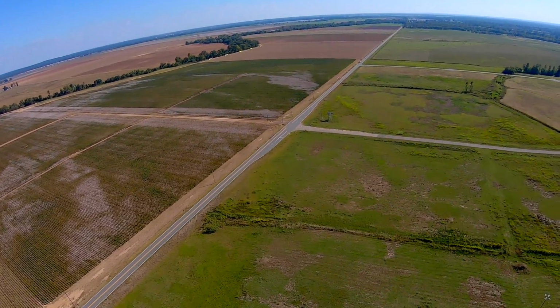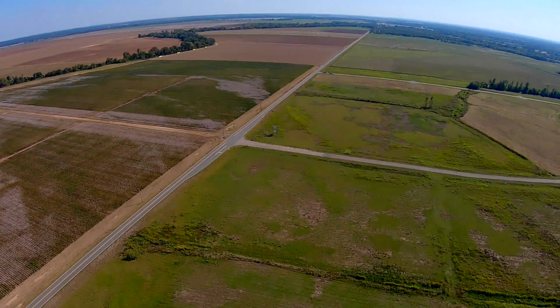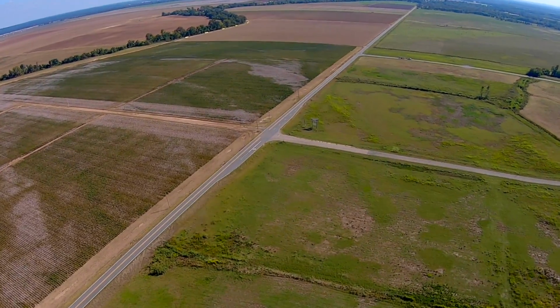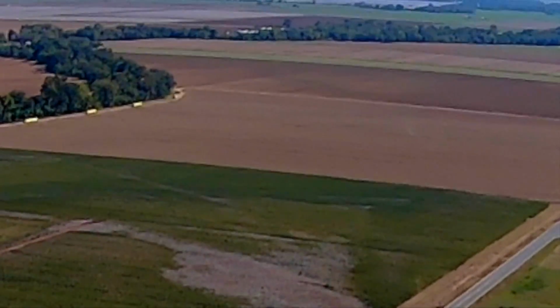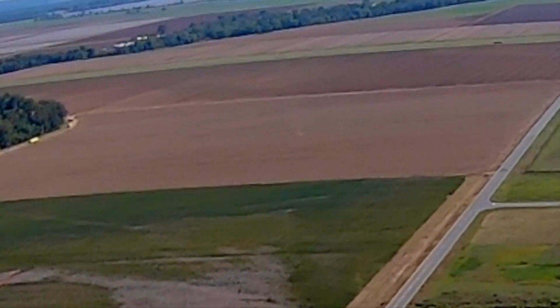Whoa, getting jammed up. Big lift, get ready for the sink. Get ready for it. Oh, I'm just going up, sitting still. Oh, wow, big thermal. It's a dust devil out there in the field straight ahead of me. Damn. I better get up and away from that thing.